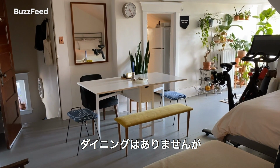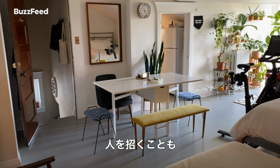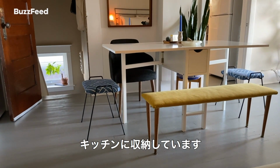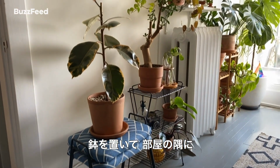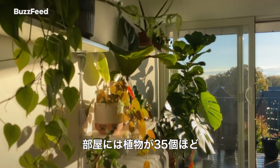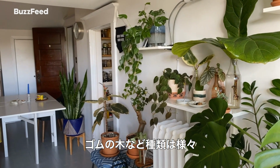So I don't have a formal dining area, but I have this folding table that doubles for 5 seats if I want to have people over for dinner. These benches fold out and store in my kitchen, and then these stools double as plant stands, which live in the corner there normally. This is my den where I do the majority of my work. I also have about 35 plants in my apartment, from the fiddle leaf fig to some other ficus.